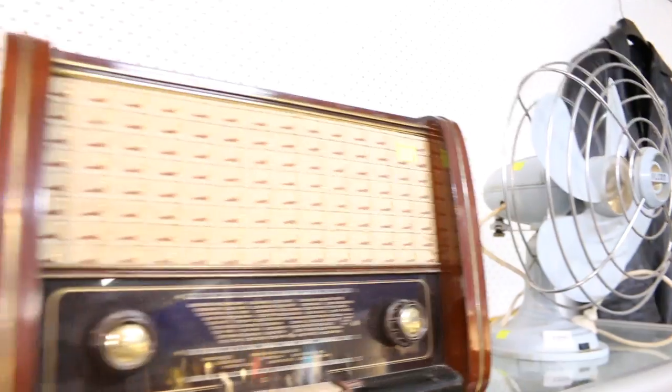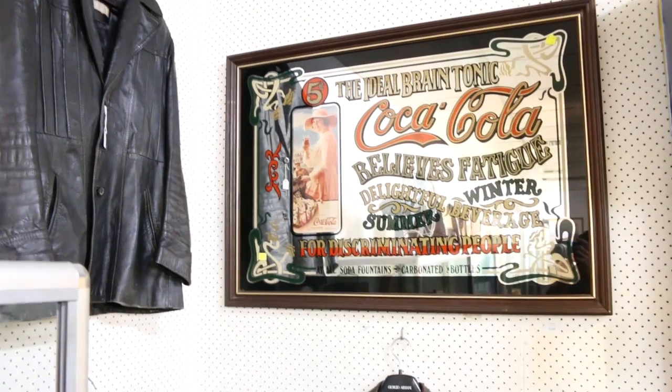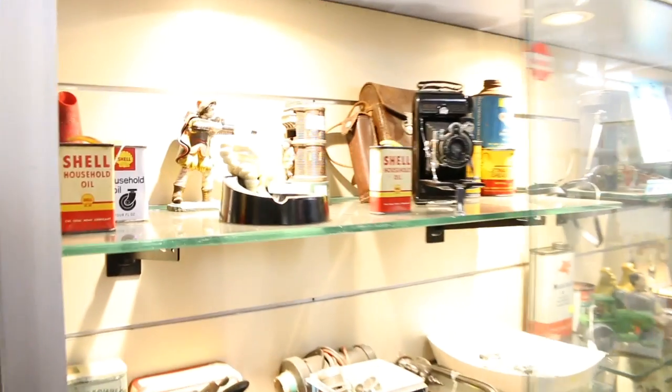Vintage radios. Onto the fan at the top there. Model cars. Look at these. There's a BMW Z3. Fantastic. Oh, there we go. Let's have a look at that one there. Great for the pool room. There we go. Coca-Cola. Good size mirror. Lovely piece, take up a lot of wall space, but fantastic for the pool room.